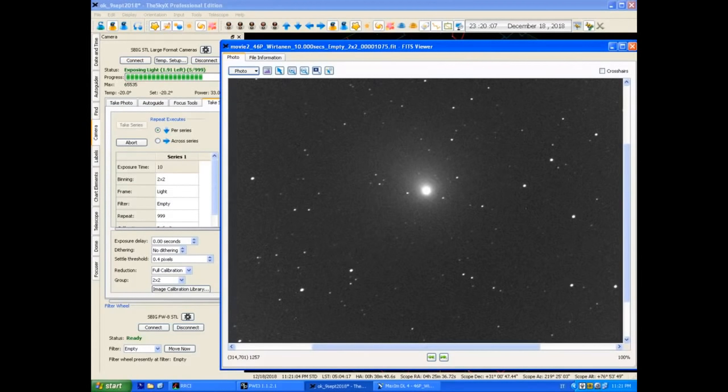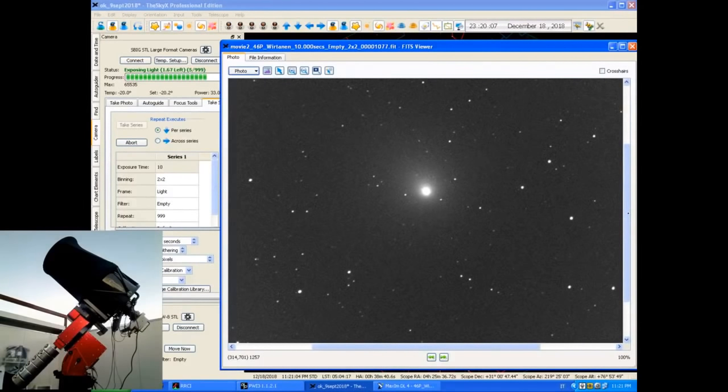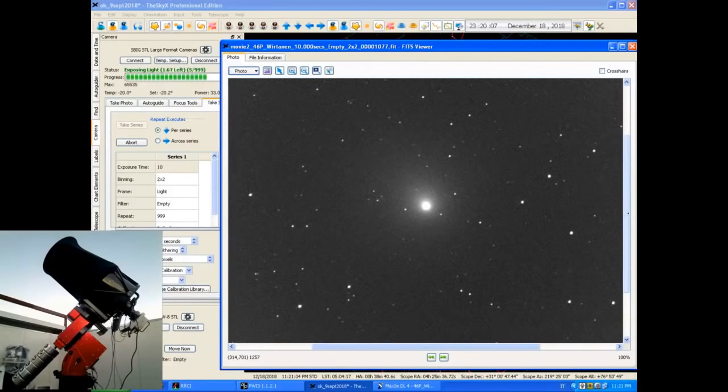Let me try to show it. Maybe we can show this in a little corner. Here it is, the telescope I'm using. You can see it on the bottom left. And right now, all the images we are seeing are coming from that telescope. And you can see, image after image, the comet is slowly moving across the stars.